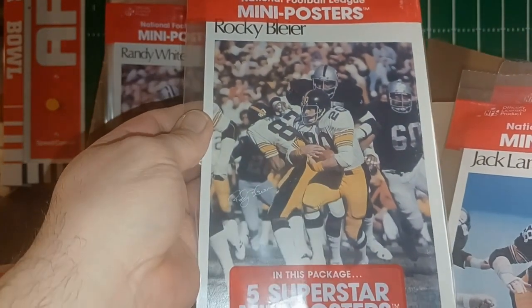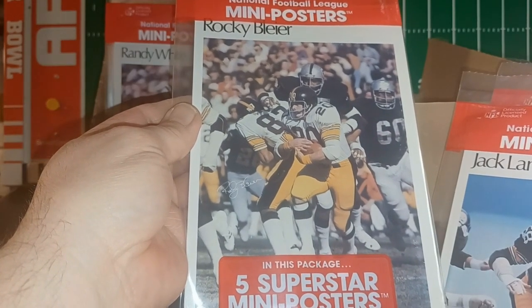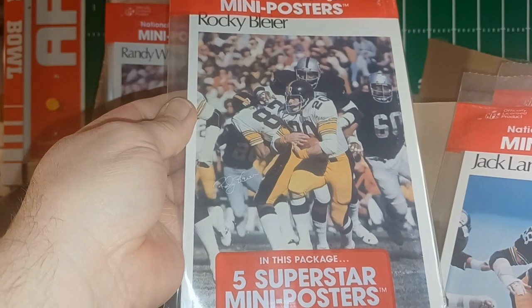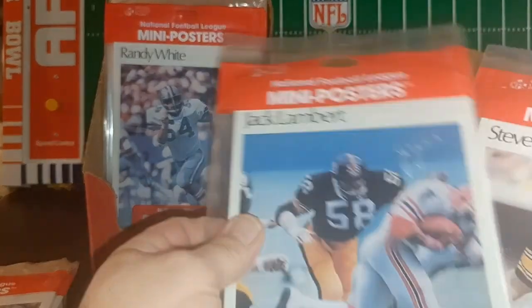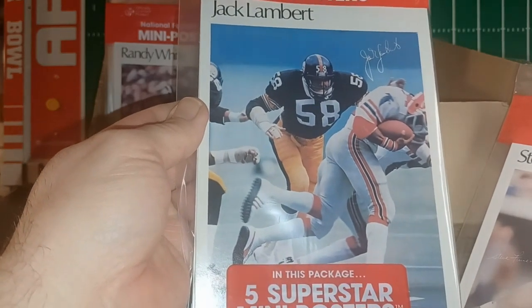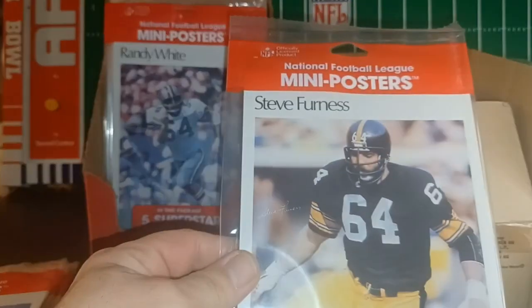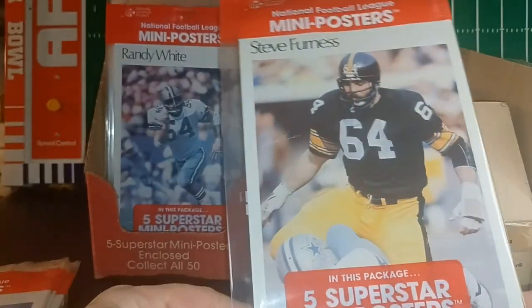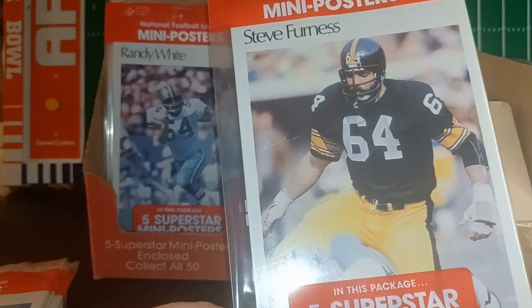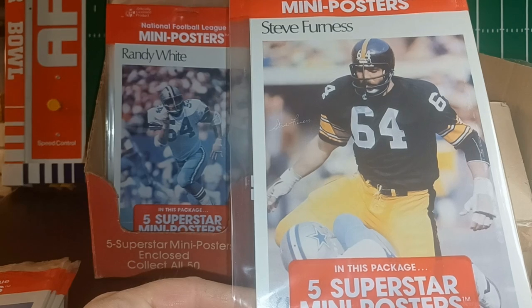Rocky Bleier. Against my Raiders. Jack Lambert. Steve Furness, or as I used to say, Furness. I'm not really sure how you pronounce it, but I'm pretty sure it's Furness.